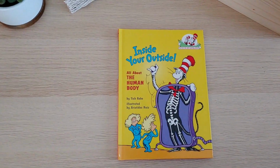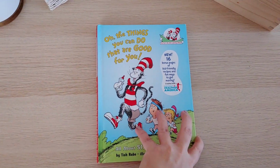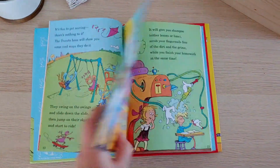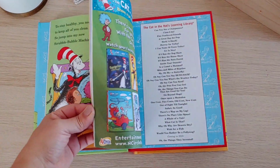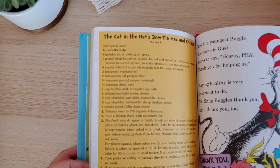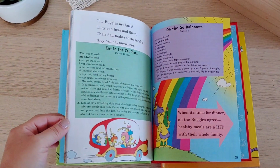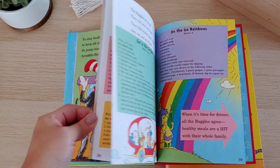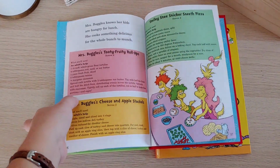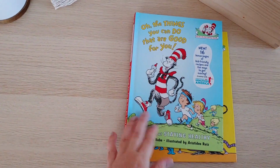To go along with this one, we also have Oh, the Things You Can Do That Are Good for You, and this talks about exercise and a healthy diet. This one even has recipes in the back. So the Cat in the Hat's bow tie mac and cheese, on the go rainbows, eat in the cars. We haven't tried any of these, but my kids want to try these so bad, and I want to make it a point to try some of these this year.